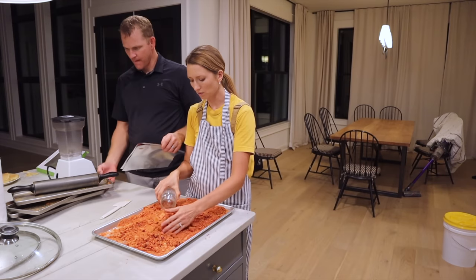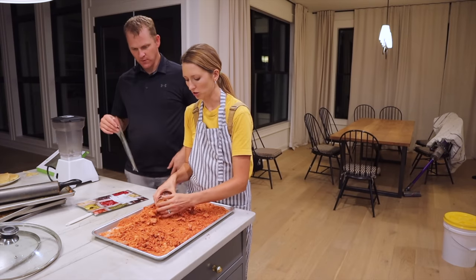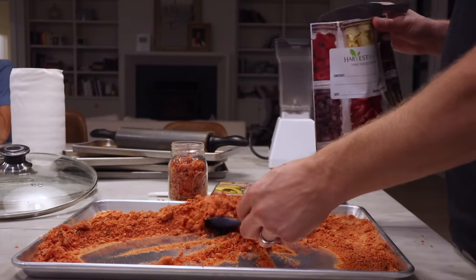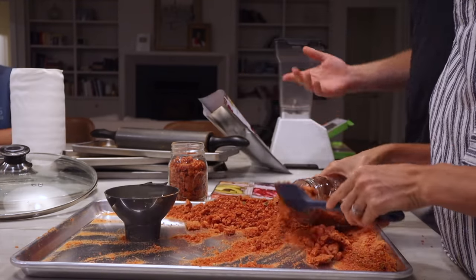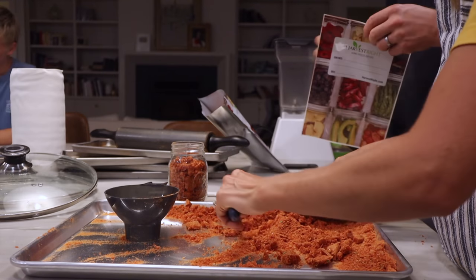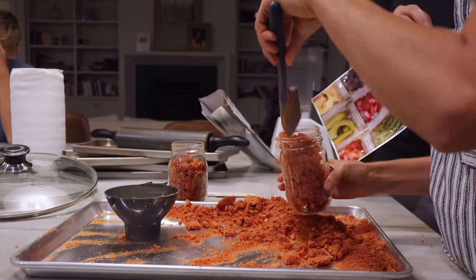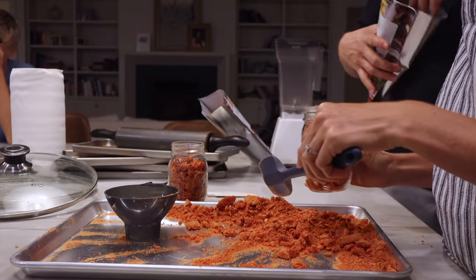Just put them in here, and it should be the equivalent of however many jars I did, right? Yeah. I don't know. It could be, like, if you would like it to be tomato sauce, add X amount of water. If you want it as thick as tomato paste, only add this much water.